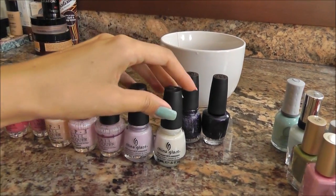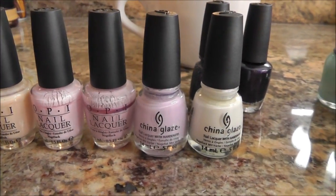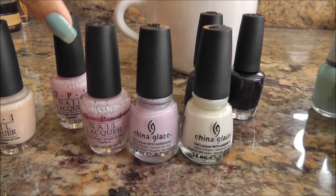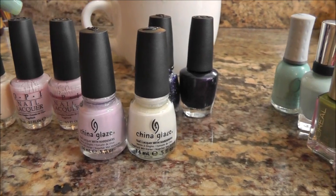So when winter does roll around, I do like to wear them. I'm sure I can get rid of at least one of these. Definitely not Mod About You. That's one of my favorites. Lucky Lucky Lavender, Bubble Bath, I enjoy all of those.